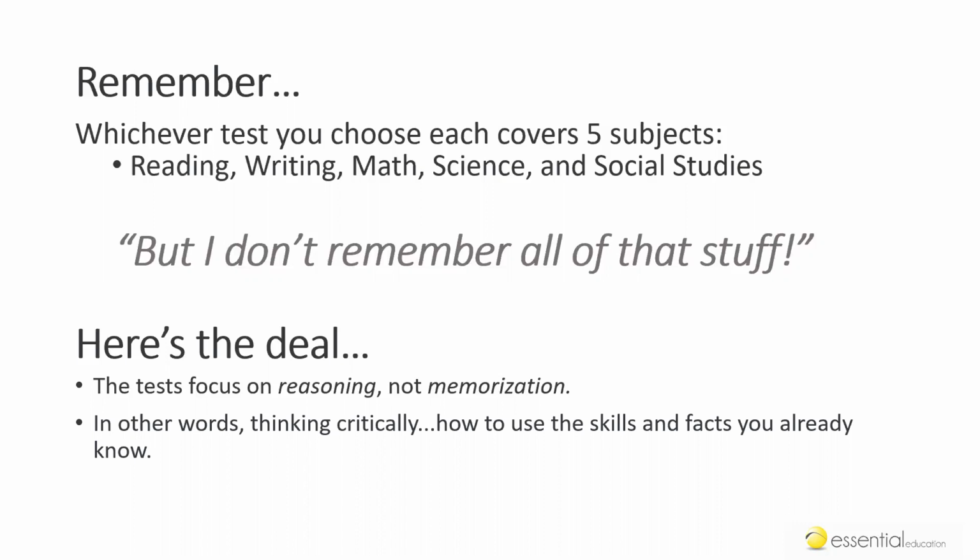So I always tell students, focus on your reading, especially if reading's been a struggle for you. Take the time to work through tutorials. Take the time to work on your reading comprehension because reading really is the foundation, not only for the reading section itself, but obviously for writing. Those two go hand in hand, and definitely for the science and social studies sections.